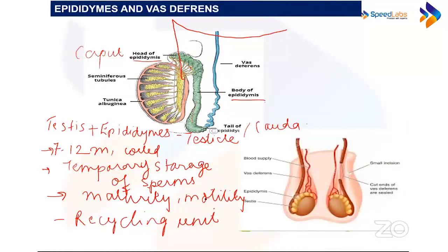It digests the sperms all the time, as the sperms are being produced. So the recycling center of the sperms is the epididymis. All the time phagocytosis takes place inside the epididymis. So understood. What is the function of the epididymis?